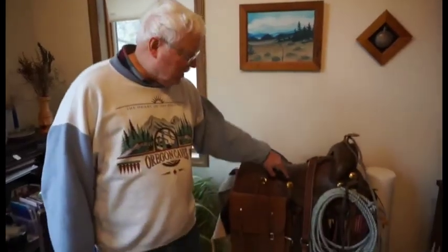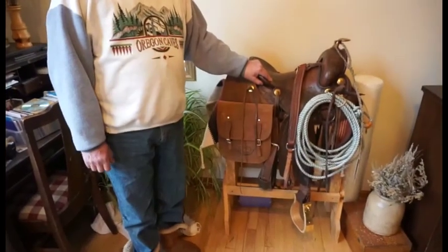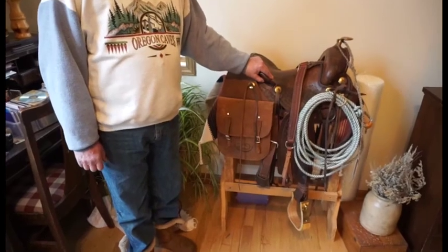Welcome to our family room, which is decorated with Western decor, and we're up here today to talk about this: my 80-year-old Simco Brand roping saddle.